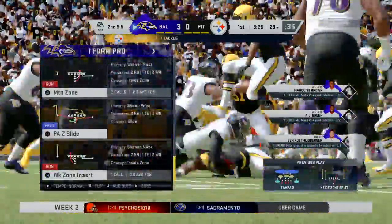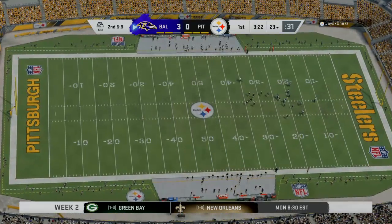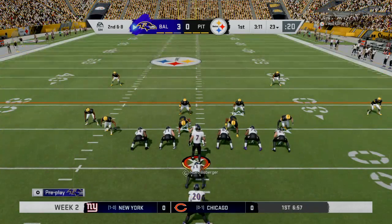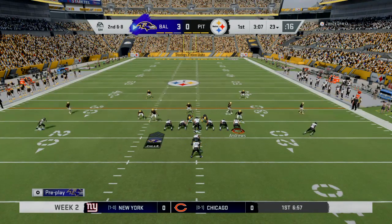But they also have to remember they did put points on the board. 3 points is 3 points. And in this league, you take points when you can get them. Not easily done. The last run got a couple. Here's 2nd and 8. Switch! Switch!